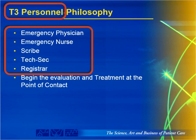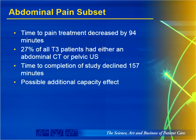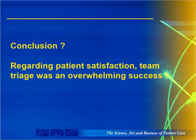Using just a hallway and 2 gurneys, his team started the evaluation and treatment of patients at a large safety net emergency department. He documented the benefits to patient flow, staff and patient satisfaction, and increased hospital and physician revenue.